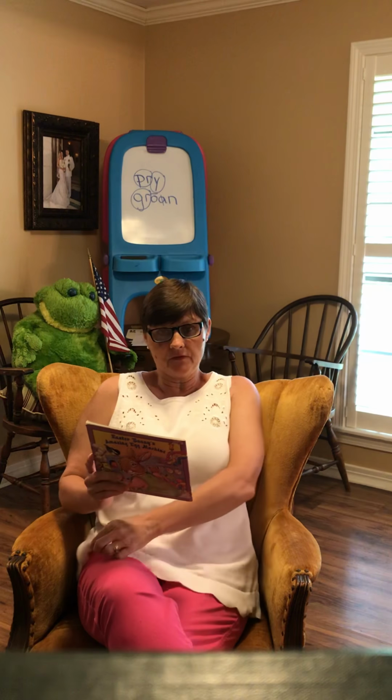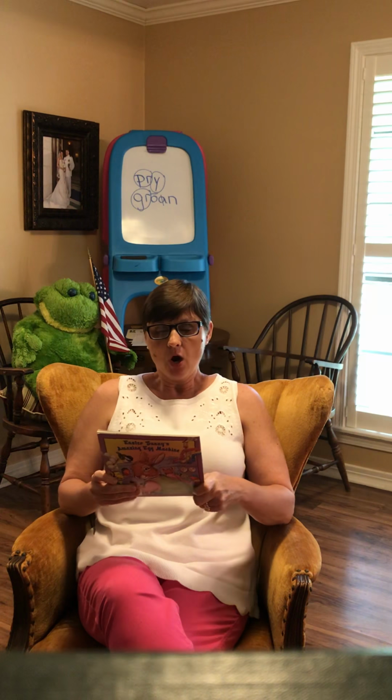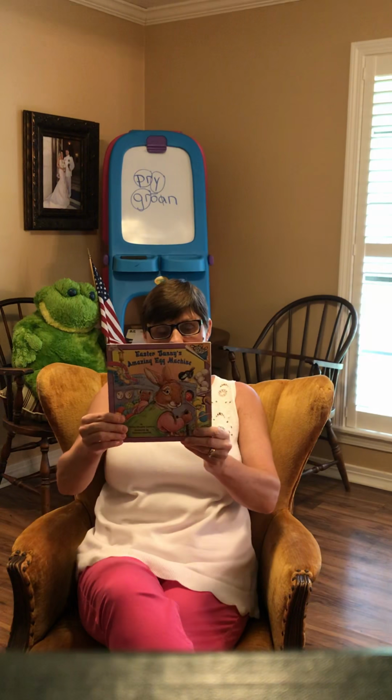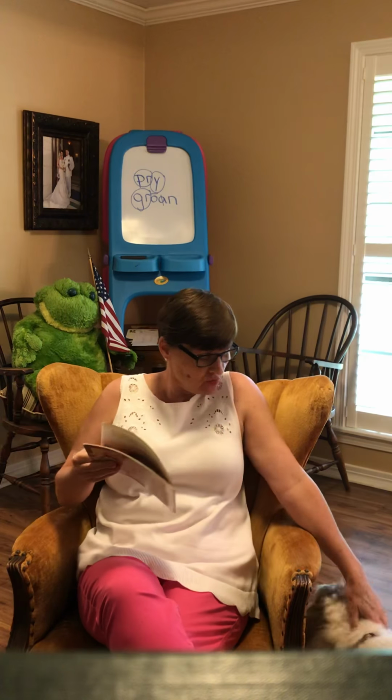This is Story Time, Lesson 115. This is one of my favorite Easter stories. We're going to read Easter Bunny's Amazing Egg Machine. Looks like Stewie's coming to join us. Hey, Stew.